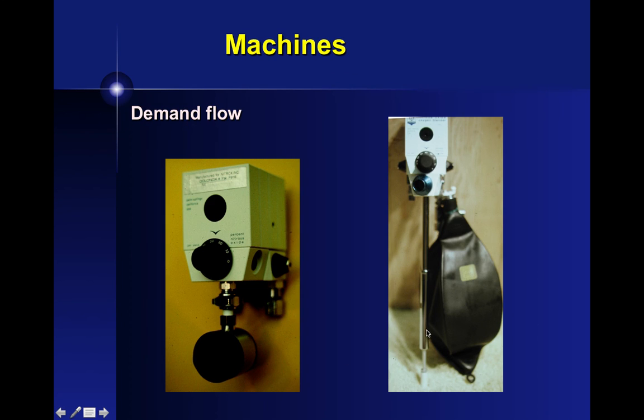There was a rod that was down inside the reservoir bag. When the patient inhaled, this bag would go empty, and that would cause this valve to drop, refilling the bag. As the bag got fat, it got shorter, shutting the gas flow off. And in that way, this machine provided exactly the amount of gas you need.